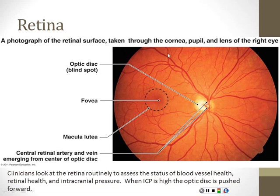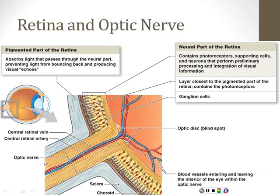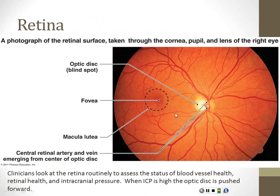But for today, here's the arteries coming in. They're coming out of the optic disc, which is right here. The optic disc is where the optic nerve enters the eye. Interestingly, the optic disc has no photoreceptors, so it creates a blind spot where there's no light detectors in this region. Now, why don't we notice this empty spot in our vision?